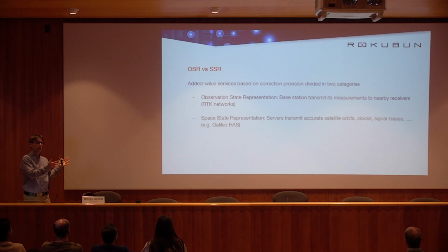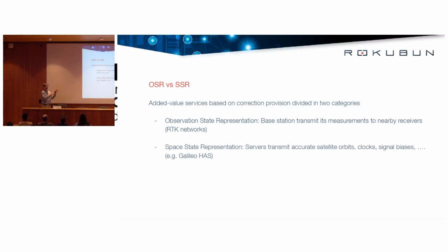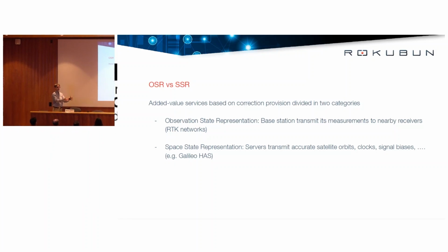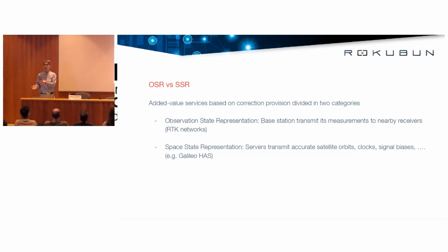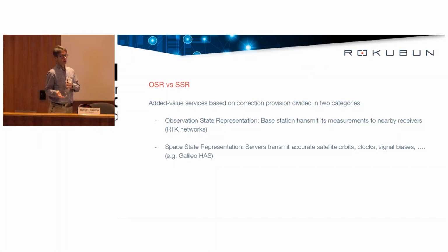So in terms of corrections or added value services that rely on correction services, what do we have? We have two schools, or two means of providing corrections to the services. Each one has its own pros and cons. We have OSR, which stands for Observation State Representation, and this, as you may know, is basically RTK. The base receivers deliver directly the pseudo-ranges, the observations, to the rover so that it can perform RTK. This is OSR.